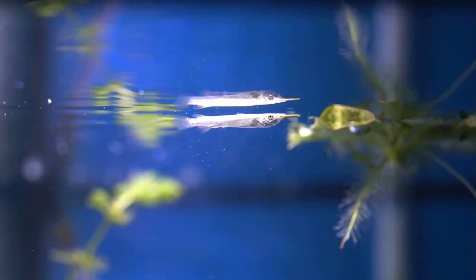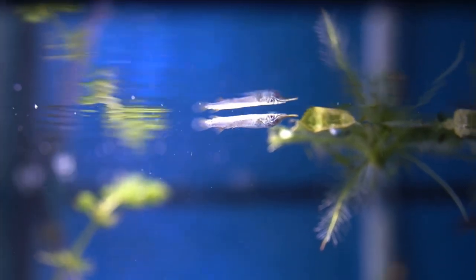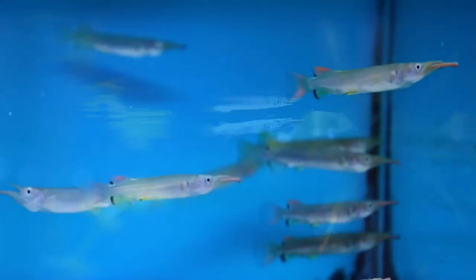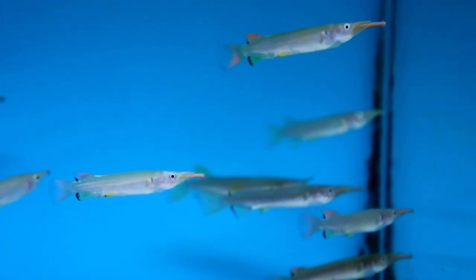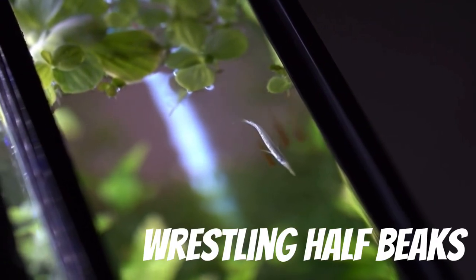Okay, so as for our first fish on today's list, we have one that's a little bit rare here in Australia, but nonetheless, it is a great small aquarium fish, and these are halfbeaks. I actually didn't know halfbeaks existed until a couple of months ago, and they are a super awesome little fish. They are a top-dwelling fish, and they do look a lot like a garfish, which is actually why sometimes they are referred to as halfbeak gars, although their technical and proper name is wrestling halfbeaks.